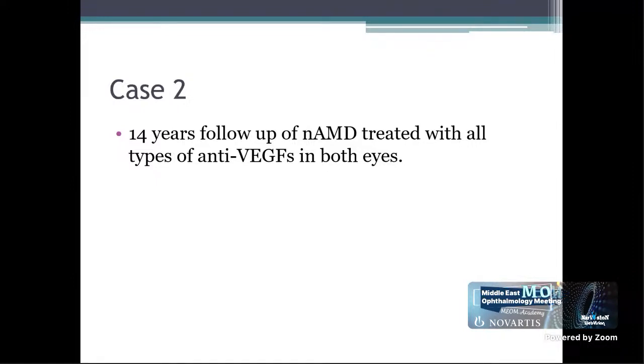But I think even if you treat, whatever visual outcome you are going to achieve, you will treat the OCT and the patient still is not noticing any difference. So we are treating basically ourselves. We're not treating the patient.